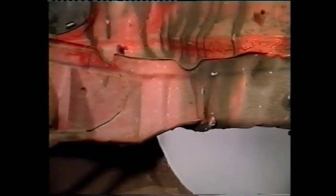The first pull is made. The damaged crumple zone can be seen unfolding. After assessing the effect, the chain is repositioned and pulling continues.